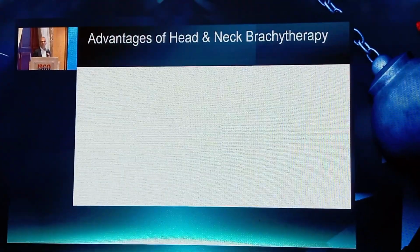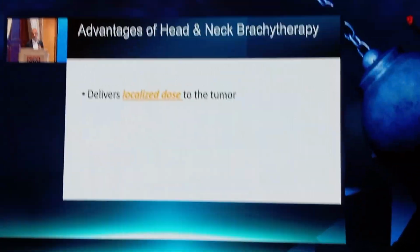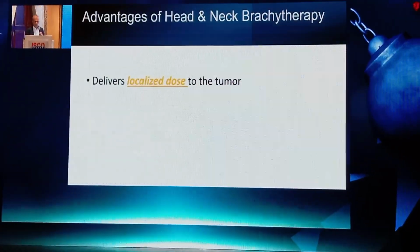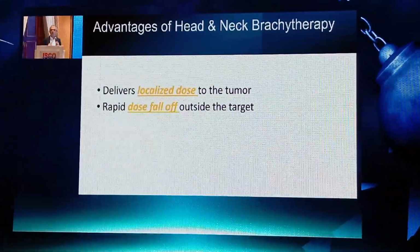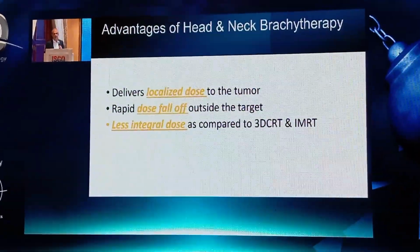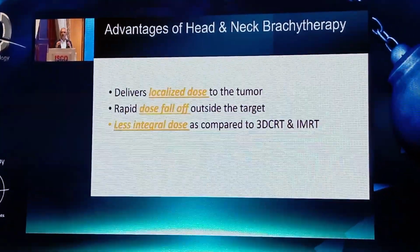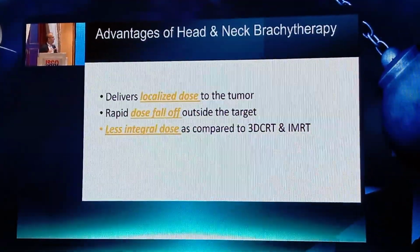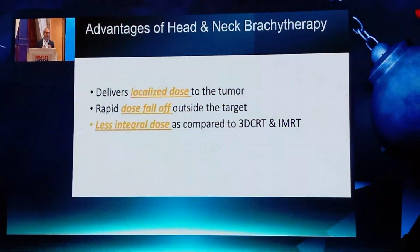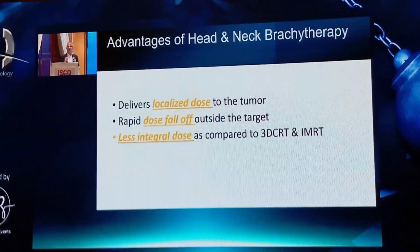Brachytherapy. Let's take a look at what kind of advantages we have with brachytherapy, because we might need to know some. It delivers a local dose to the tumor. Being very close to the tumor gives an opportunity to give a local dose. The dose falloff is much better than what we have with external radiotherapy because of the nature of the sources. And less integral dose, because the isotopes that we are using in brachytherapy have much less penetration, so less integral dose contribution. With all these three advantages, at the very end we are able to give a full dose to the target volume, but at the same time we are managing to drop the dose to the organ at risk or critical structure. That is one of the big advantages of brachytherapy.